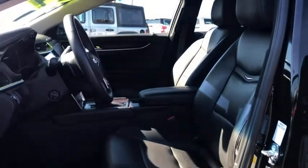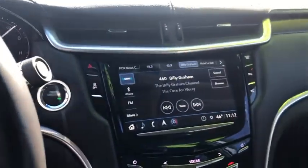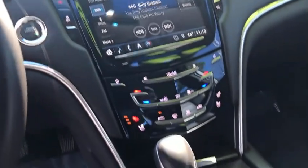Power passenger seat, traction control, navigation system, dual airbags, leather-wrapped steering wheel, alloy wheels, power steering, four-wheel disc brakes, universal garage door opener, center armrest, 8 speakers, electronic stability control, rear window defroster, security system, compass, power windows, heated steering wheel, heated front seats, heated front driver and passenger seats.